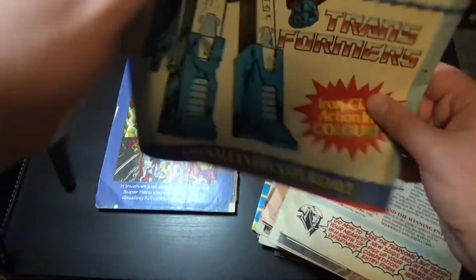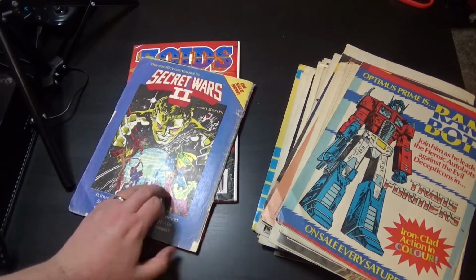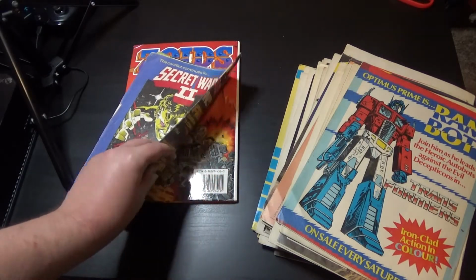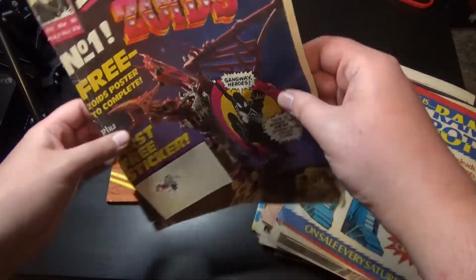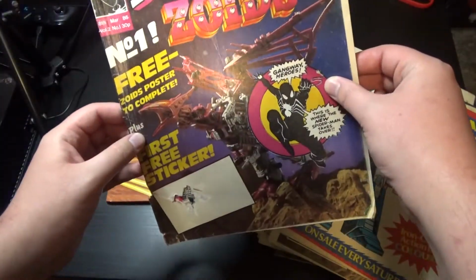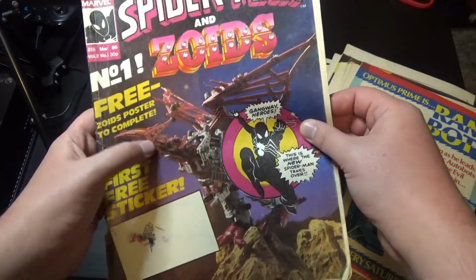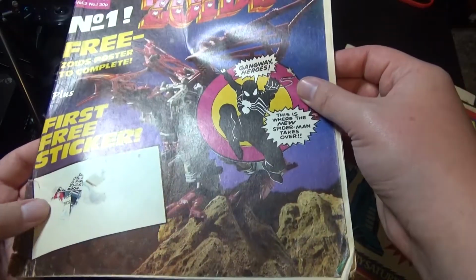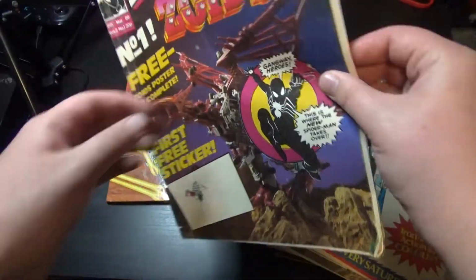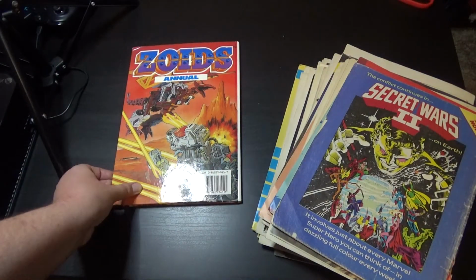Another shot of Zoidzilla. Ooh, this one's in pretty rough shape. Yeah, I think it's missing its actual cover, which is, no, I guess it is March of '86. I guess they just used this image with Croc on a lot in the later issues. Yeah, this one's pretty heavily damaged, but other than that, most of these have been in remarkably good shape.